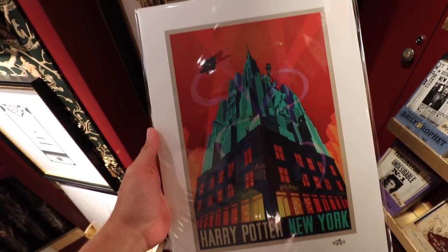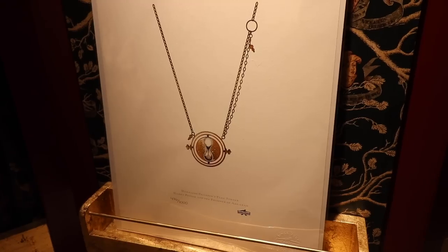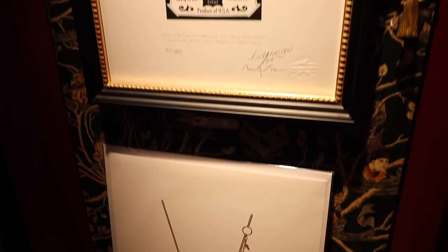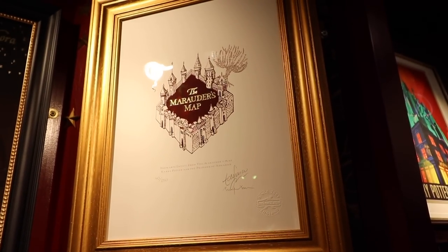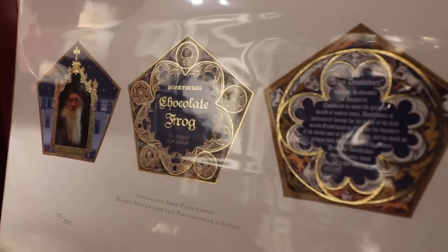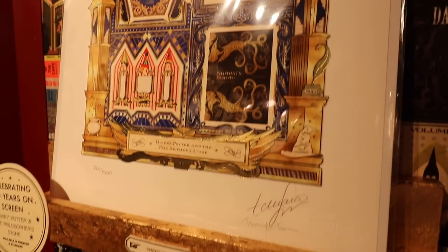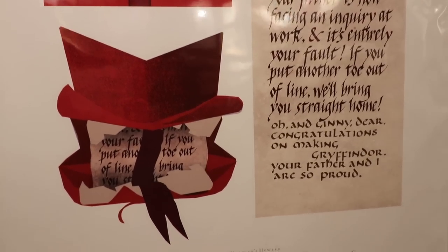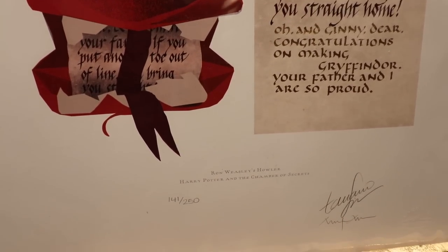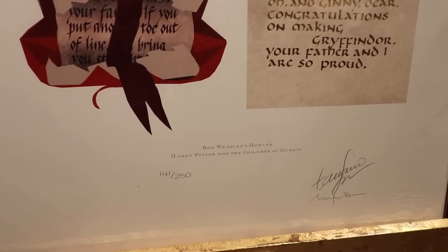For $50, you can get this exclusive Harry Potter New York print done by MinaLima and a massive variety of both their premium prints and their standard prints. All of the premium prints are hand foiled by the creators at the MinaLima studio, as well as signed and numbered by Miraphora Mina and Eduardo Lima.